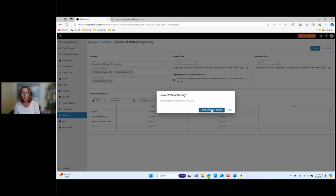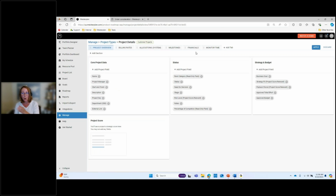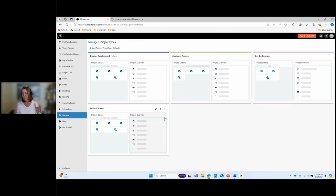One other new feature is project types. Think of project types as a way to organize the information shown. So for example, product development project types are different and usually have different pieces of information to show in project details than customer projects. So you're able to organize the project details differently based now on project type. This is an out-of-the-box field that allows you to control how the details or the overview look based on that project type. So think of capitalized versus operational projects, product development versus customer projects, run the business versus internal. You can have any number of project types.